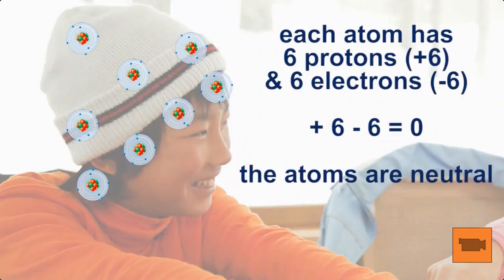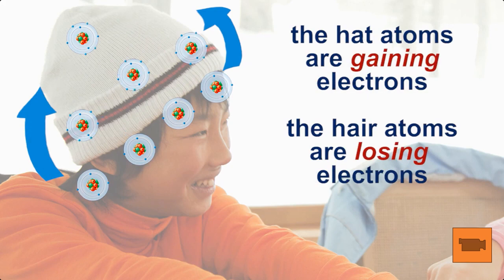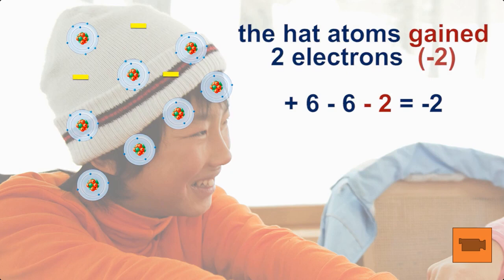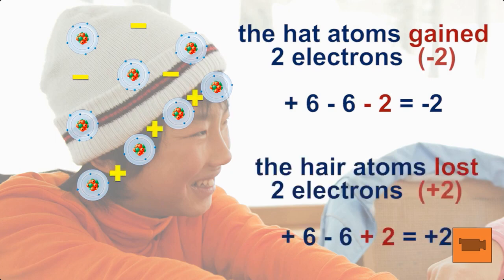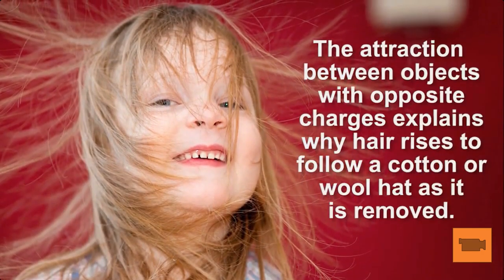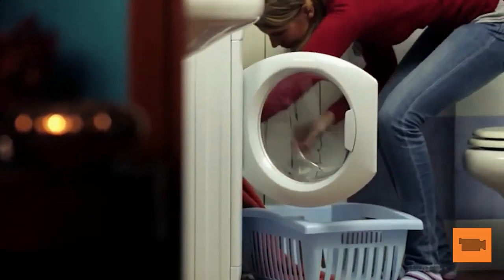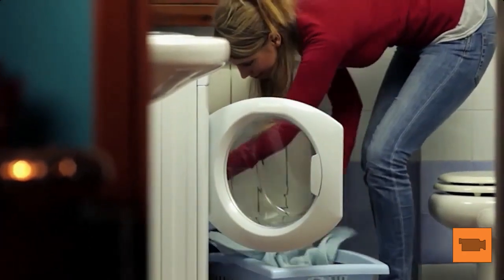When two neutral objects come into contact, especially in a dry environment, electrons can be knocked loose from one object and picked up by the other. The object that gains electrons becomes negatively charged, while the object that loses electrons becomes positively charged. Objects with like charges repel each other, while those with opposite charges attract each other. This phenomenon, in which objects acquire an electric charge and exert a force on one another, is what we call static electricity.